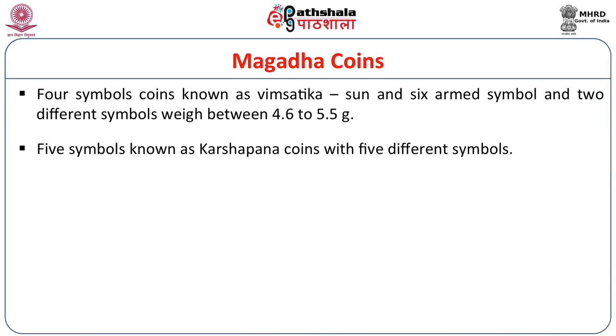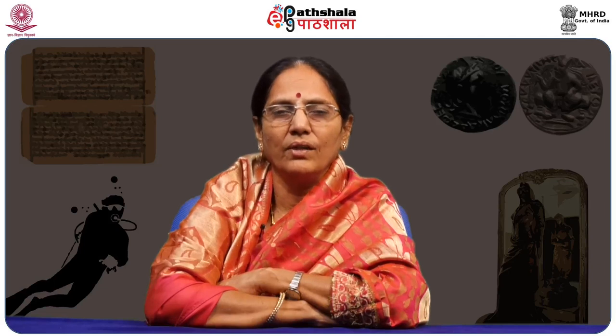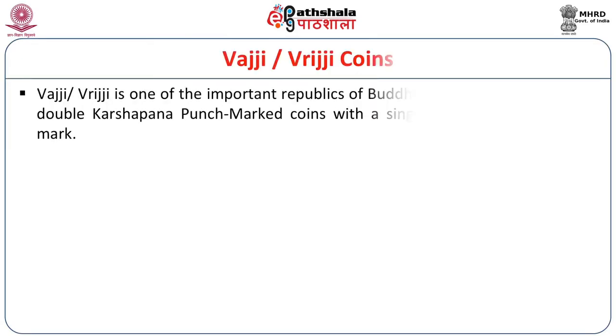And when it became an imperial state, imperial Magadhan kingdom, it had 5 symbols known as Karshapana coins with 5 different symbols. The first 2 symbols are sun and six-arm, and the third and fourth remained constant, and the fifth changed, or the third was constant and remaining 2 changed, or the first 2 remained constant and the rest 3 changed. So this happened when it was the imperial state, and this particular Magadhan coins will be discussed in the later chapter on Mahajanapada coins.